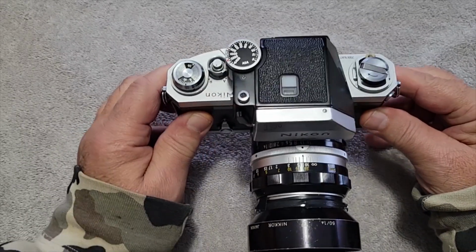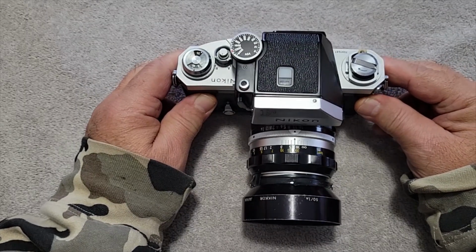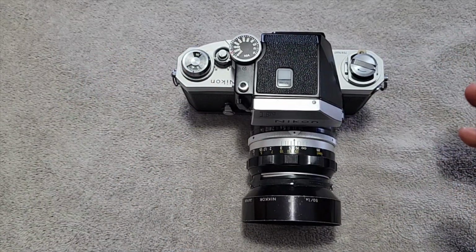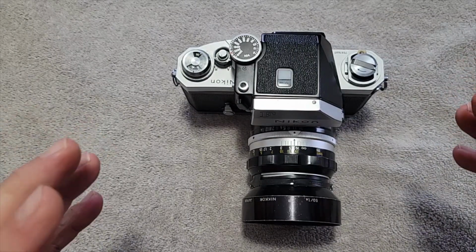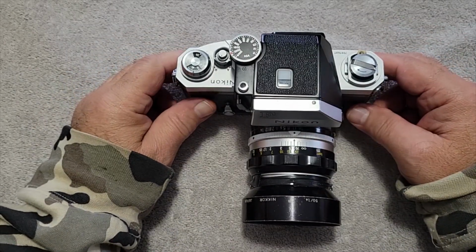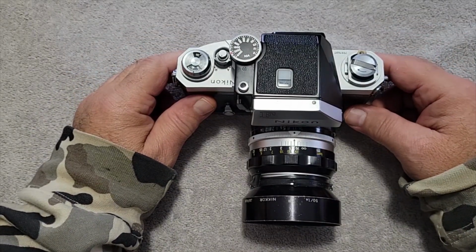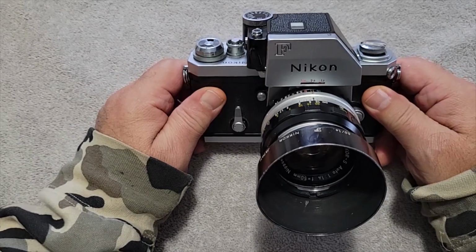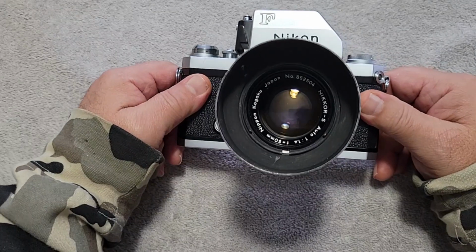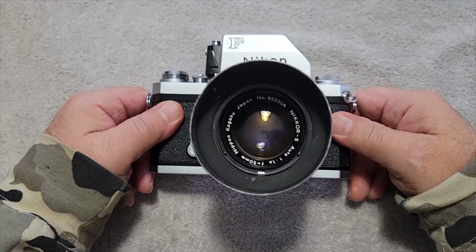The very first version of this lens was probably around '62, something like that, but they didn't release this until I think '66 or something like that. It's a very special lens. So I'll tell you some of my belief. This is only my belief.